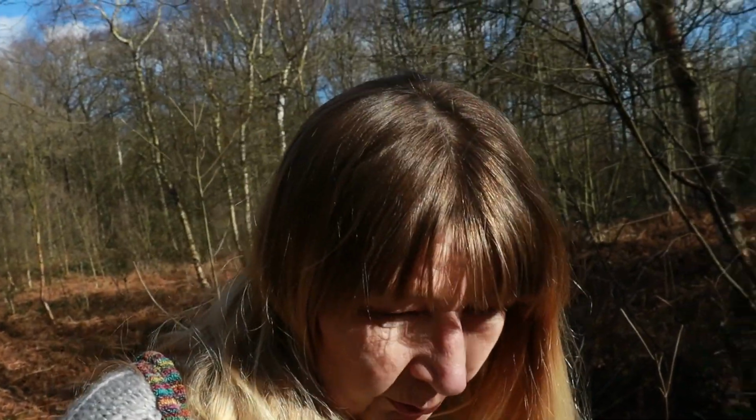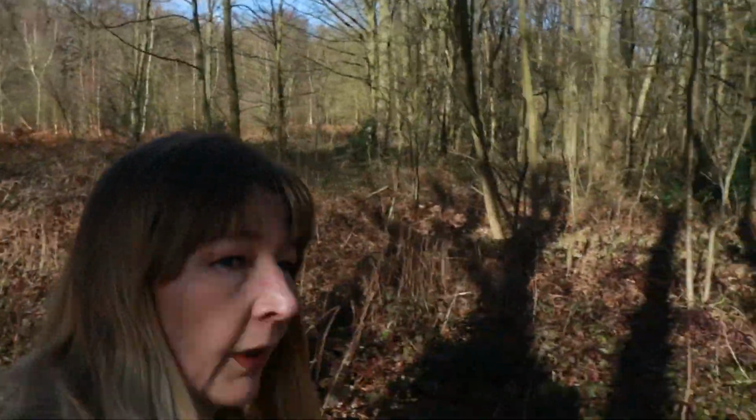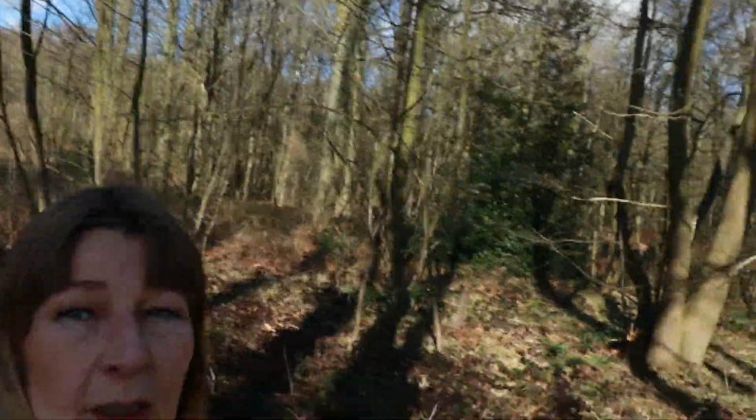Of course, Earth Witches need to get away from it all occasionally and go for long walks in nature, get away from the rumble of society and end up to your knees in bracken. So here I am in one of my favourite wild places, which is of course the woodlands, and it really is quite quiet today. I don't think there's anyone else here. So this is Sherwood Forest, and I think I'll go for a little explore.